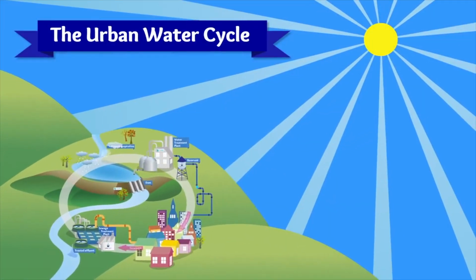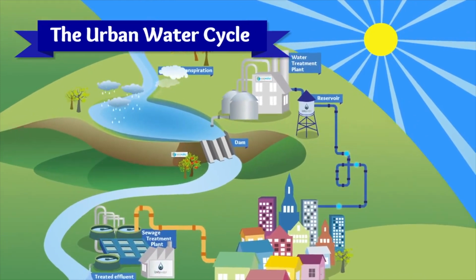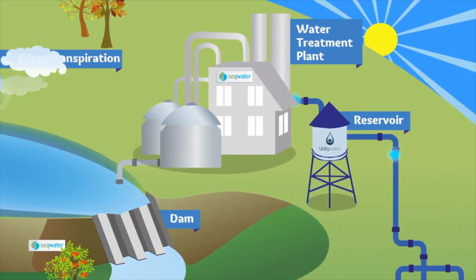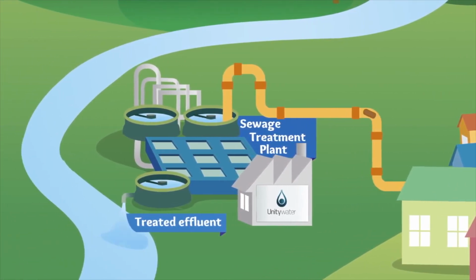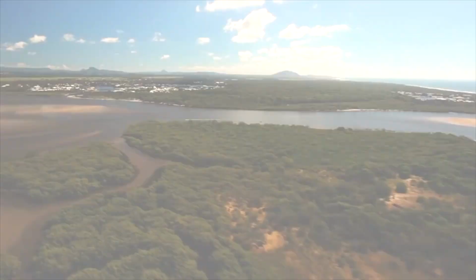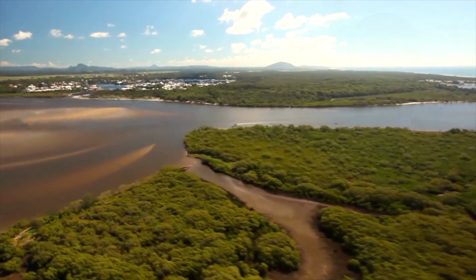We now have the urban water cycle to give Mother Nature a hand. When it rains, the water is captured in huge dams. It's treated before it's ready for you to use. After you use the water, we pump the sewage away in underground pipes to be treated and cleaned at a sewage treatment plant before it is returned safely to the environment.